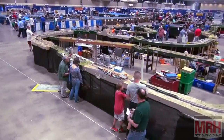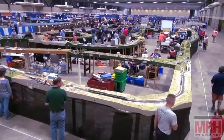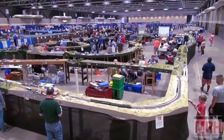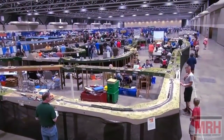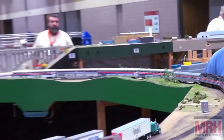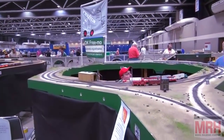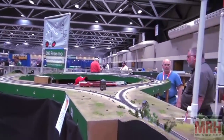I am so impressed with the size. You said over 60, how many? 61 modules. And how much track do you think? 600 feet of track? I think we've got about 500 feet of track. All right. Now it takes a great system to run a layout like this. What kind of system do you use? We use the Digitrax DCC system. Digitrax, that's a pretty good system for a very big layout like this.